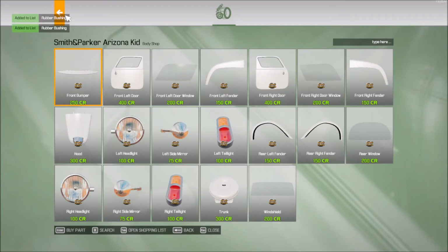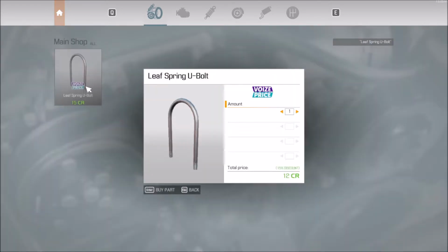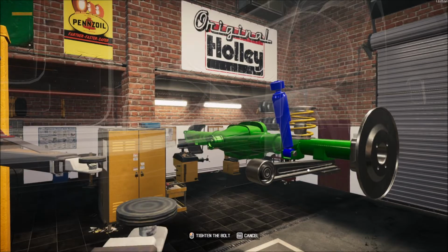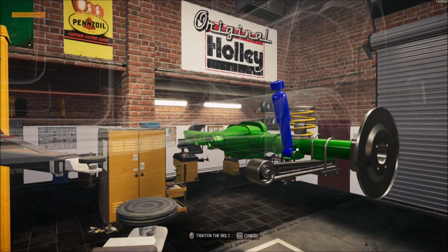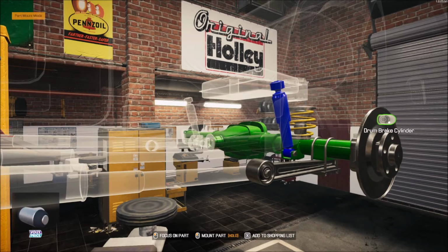So let's go ahead and jump in over there. And let's get those body parts, those pieces. I'm going to need leaf spring U-bolt 4. Rubber bushing. Yes, sir. Times 2. Alright, so let's get that. Now, I could have painted these pieces a little bit differently. But this is almost like show car quality right here. Can't believe this stuff.